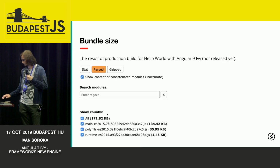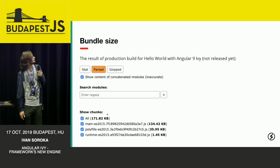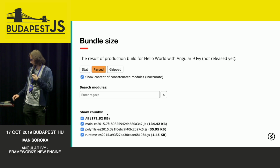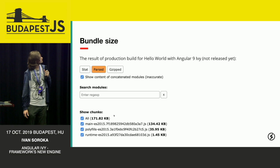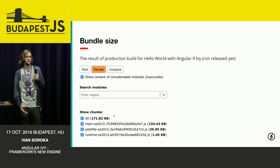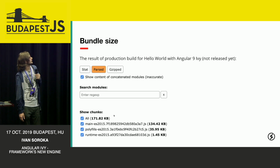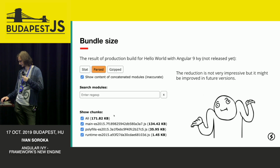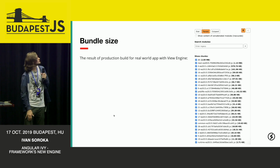But then I also got to try out Angular 9, which is still not released, but you can play around with it actually. So there we got a decent reduction, even though it's still not what we would like to see, but it's already much better. And now I would like to talk about large applications.